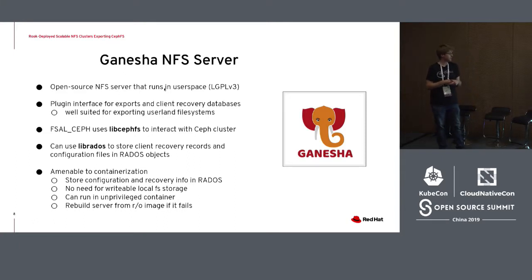To do this, Ganesha has backends called the file system abstraction layer, and that abstraction layer for Ceph uses libcephfs to actually talk to the Ceph cluster, so any incoming NFS request RPC will be translated into a corresponding call through libcephfs. Correspondingly, Ganesha also uses librados, which is a library that gives direct access to the object storage layer, to store the state it needs to maintain in order to recover from a failover when a standby Ganesha takes over. It also uses RADOS to store its configuration files instead of using the etc namespace within, for example, its file system. And for these reasons, Ganesha is very amenable to containerization.